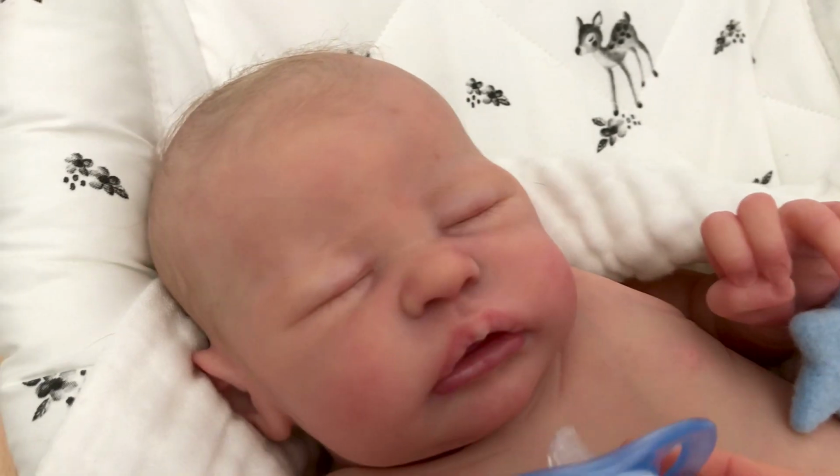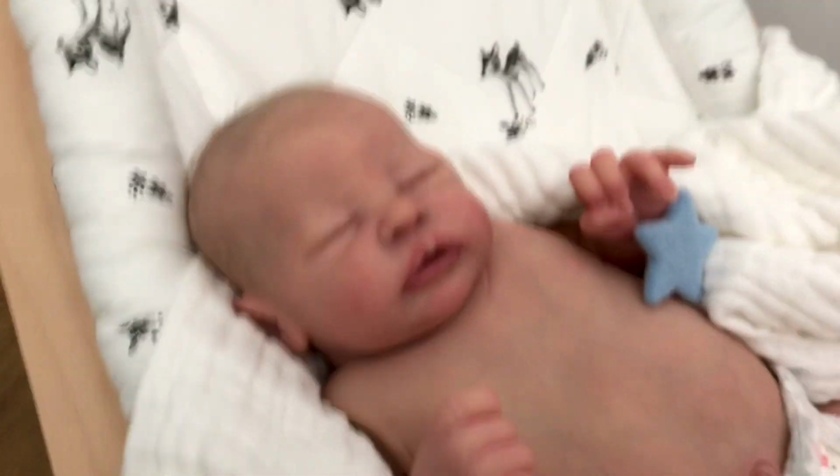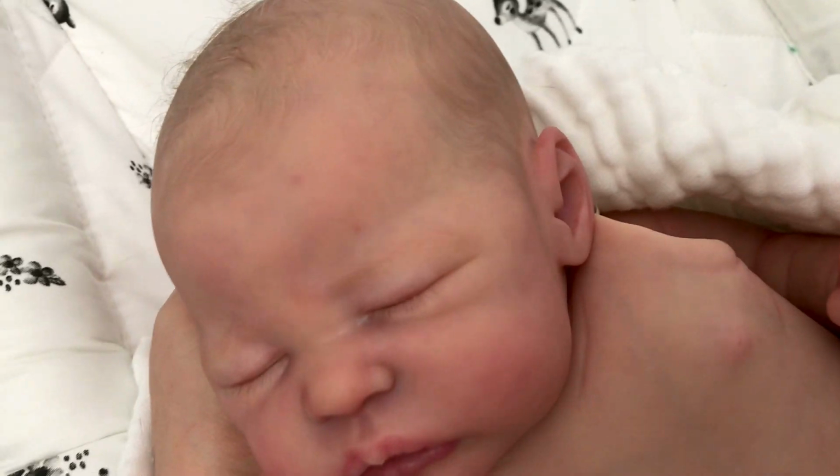So he does have a modified pacifier. He is magnetized as well, though, for one as well. And I want to show you guys all of his gorgeous detailing.